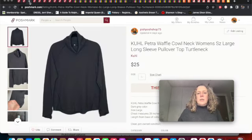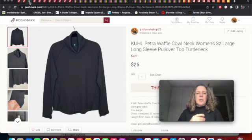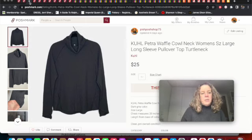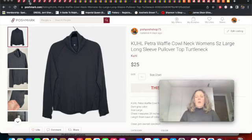Cool. This is another, we love us some Kuhl. This was a cowl neck sweater, women's size large. It was kind of a waffle knit, and the style name was Petra. That had a lot of interest on both eBay and Poshmark, but it ended up selling for $25 on Poshmark.